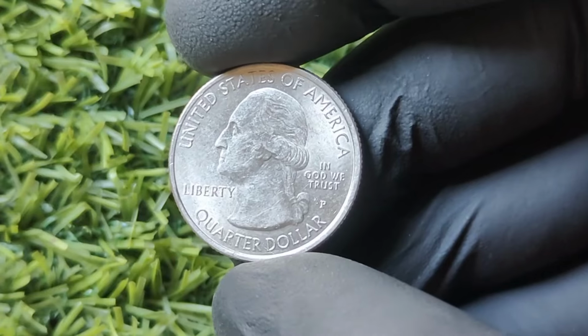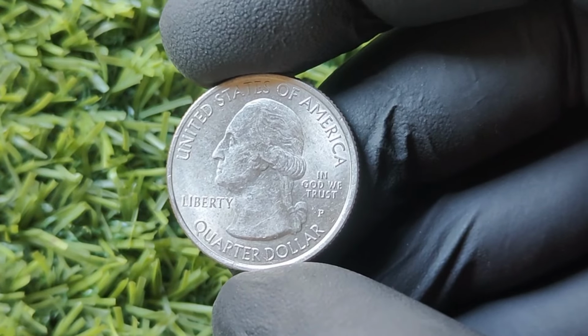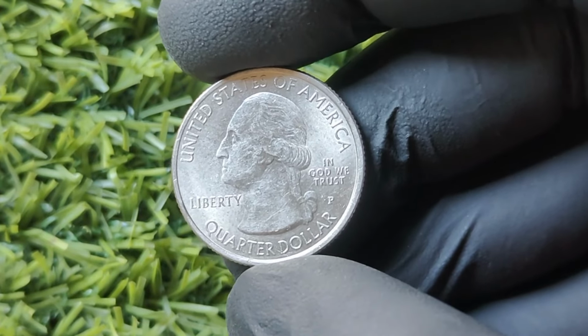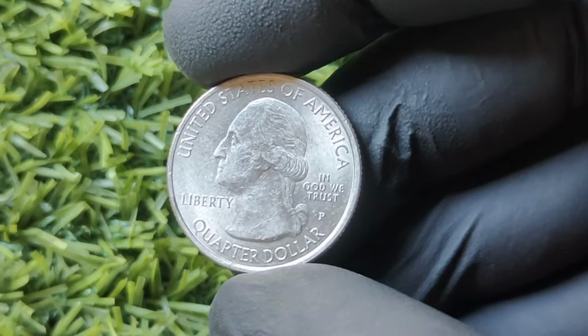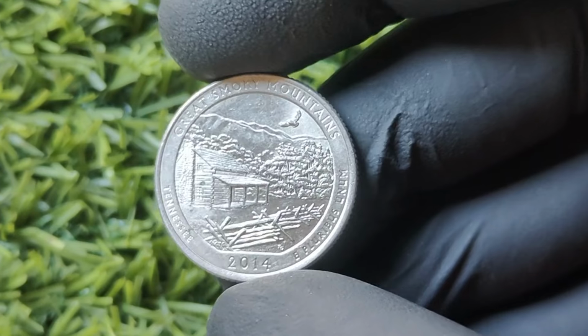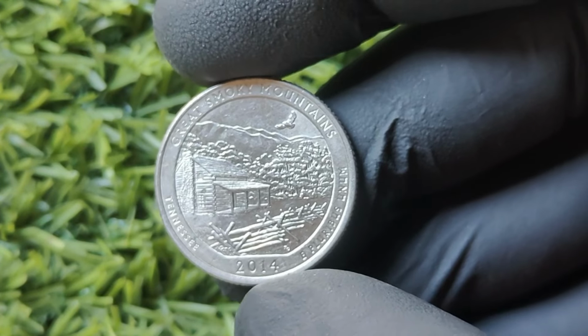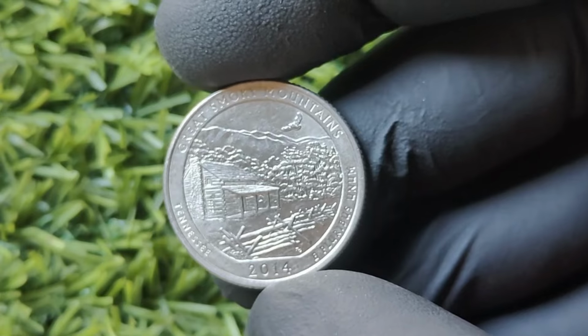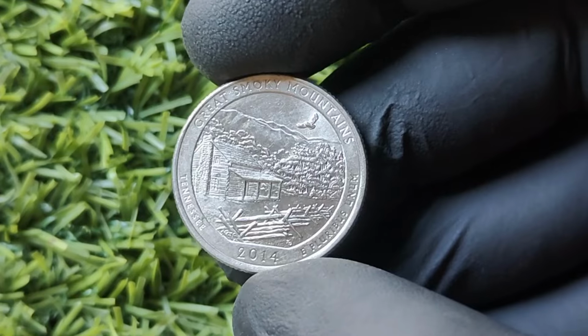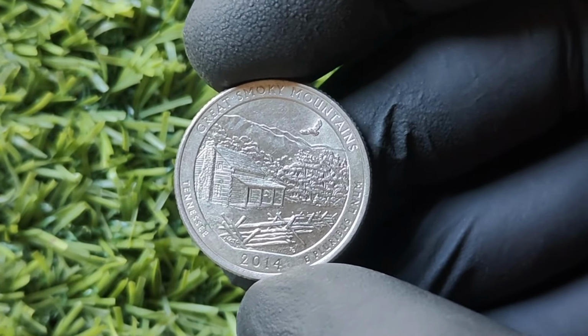If you've ever tossed a quarter into a vending machine without a second thought, you might want to rethink that, because today we're talking about a 2014 quarter. Yes, you heard that right, just a regular old 2014 quarter with a tiny little P mint mark that is now valued at a jaw-dropping $1 million. Yep, $1 million, not Monopoly money, not a scam, not your cousin Jerry's limited edition commemorative Pokemon coin from eBay.